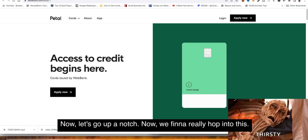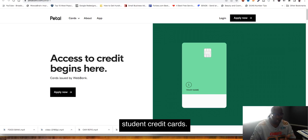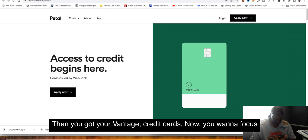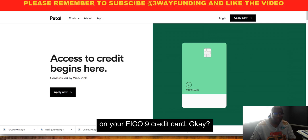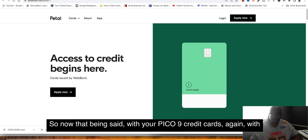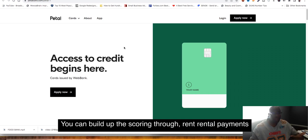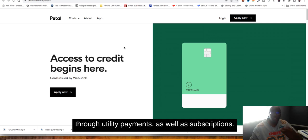Now, let's go up a notch. Now we're finna really hop into this. Once you've got your bad credit cards, then your student credit cards, then your Vantage credit cards, now you want to focus on your FICO 9 credit cards, okay? With your FICO 9 credit cards, you can also help build up the scoring through authorized users. You can build up the scoring through rental payments, through utility payments, as well as subscriptions.